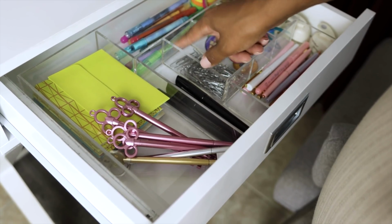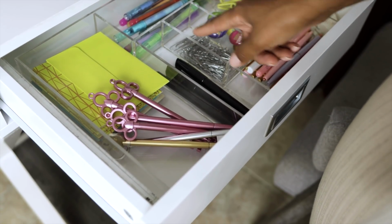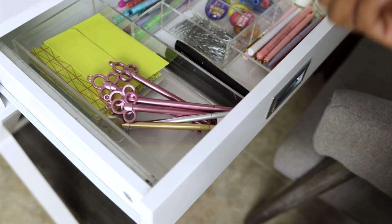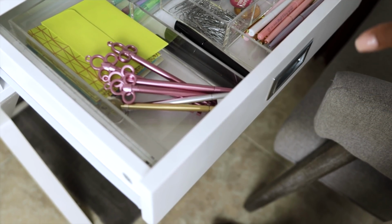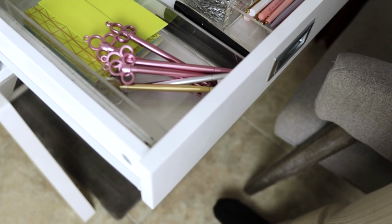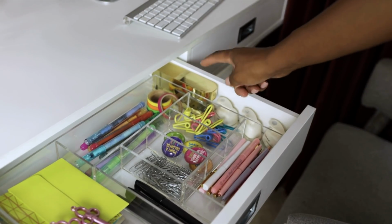This was something that I purchased when I was doing makeup and really crazy about makeup, but I never threw it away because I have a thing for acrylic. I feel like it's never going to go out of style. It allows you to see everything that you have. So I kept it and I just organized all of my different type of pens and magnets and things like that. I utilize my sides over here.